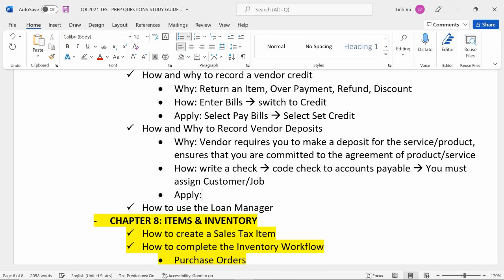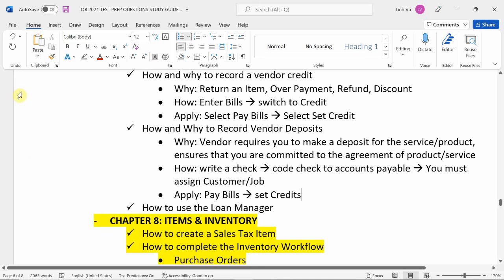And then how do you apply the deposit? When you pay, you're going to click pay bills, and it's going to be the same thing. Apply or set credits. Okay? So that's when you receive the invoice, or the bill. When you receive the bill, you're going to click pay bills, and you'll have it on the list there, and you're going to set the credit.